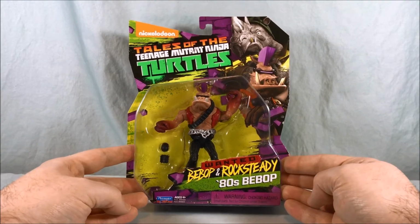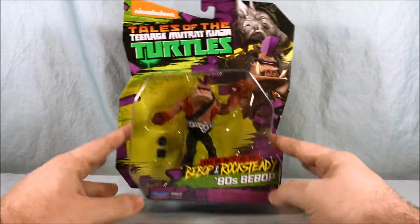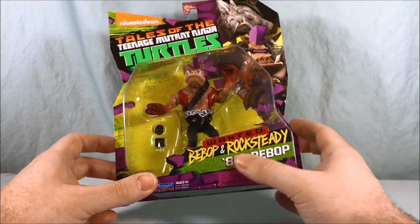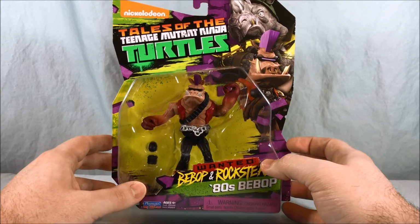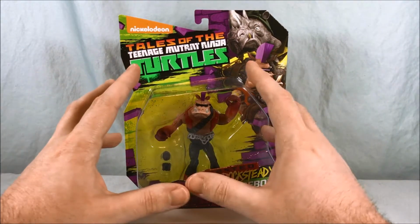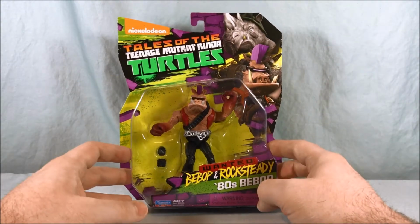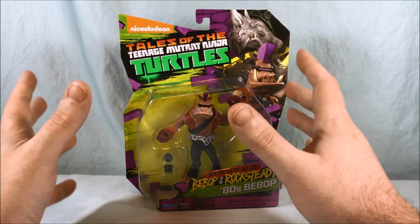Today we'll be taking a look at 80s Bebop from the Tales of the Teenage Mutant Ninja Turtles line. This is from the Wanted Bebop and Rocksteady mini-series, I guess for lack of a better term. Basically it is, I believe, 2 episodes put together into a mini movie that serves as the finale of the series.